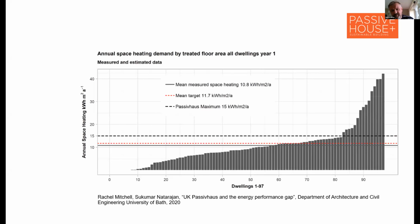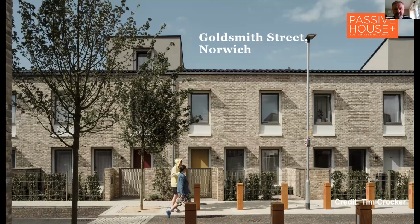A UK study from a few years ago of 97 passive houses showed that while the target was 15, the houses were calculated to achieve 11.7. A lot of designers will aim a little below the maximum requirement. And the mean measured space heating in year one was less than 11. So that's, again, very reassuring.